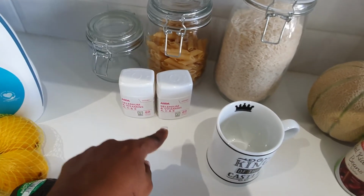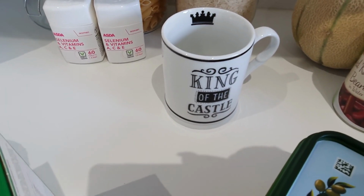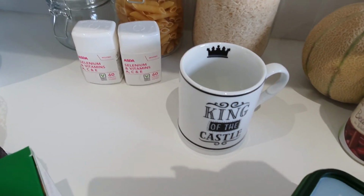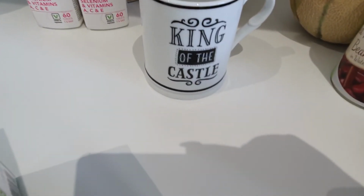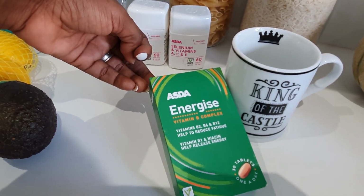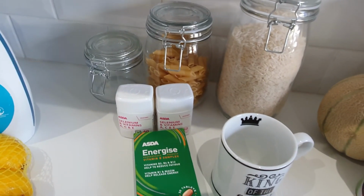Got some vitamins here. I also got a mug for my husband. He's been moaning about the mugs that we have, because I do have the kind of clear glass cappuccino mugs. But he doesn't like it. He says it's too feminine, which is okay, fair enough, fair point. So what I did, I got him this King of the Castle mug, and he absolutely loves it. Energize Vitamin B Complex. That's pretty good. So those are the things that I got from Asda.